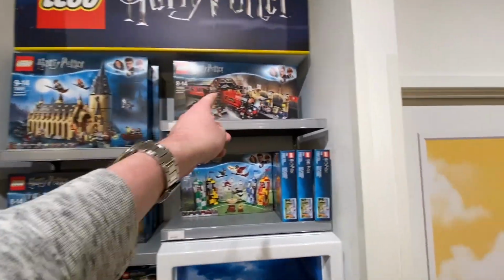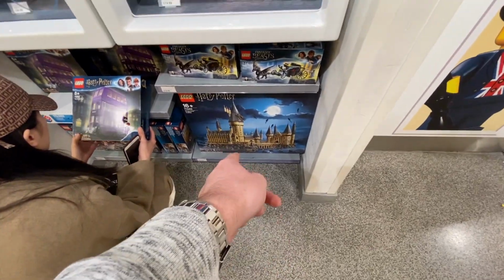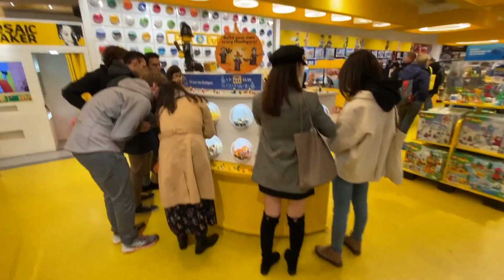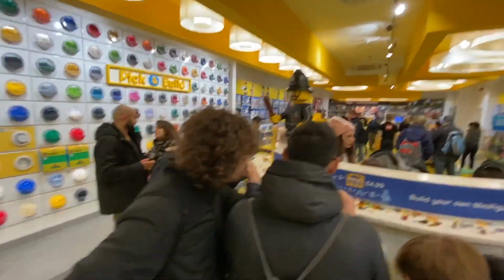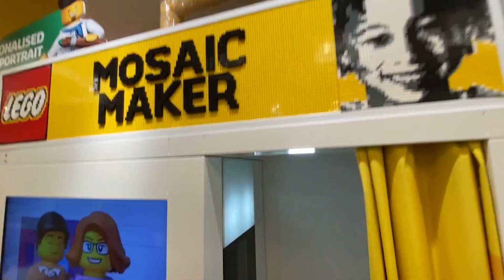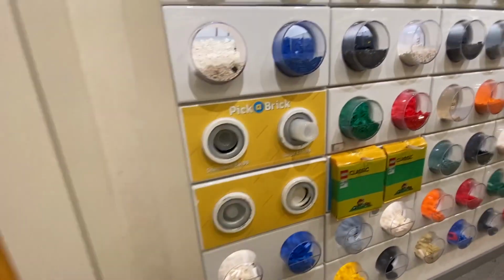Brother's got this set on his play table. He's got that as well. Fortunately, he doesn't have this for 349. Oh, it's just build your own minifigure. We're all building. Oh, my mosaic maker. That is really cool. Expensive. It was about 90 pounds.